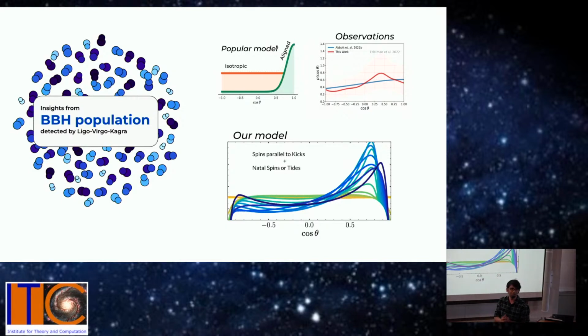On the other hand, if we look at observations, we see a very interesting feature. Instead, what we see is a peak at 60 degrees. Now, this is something that you cannot explain using the popular model that we have. On the other hand, if you have, let's say, spins that are driven by kicks, parallel to the kicks, and if we also have something like tides or mass transfer during one of these stages, we can easily explain the peaks that we are already seeing.